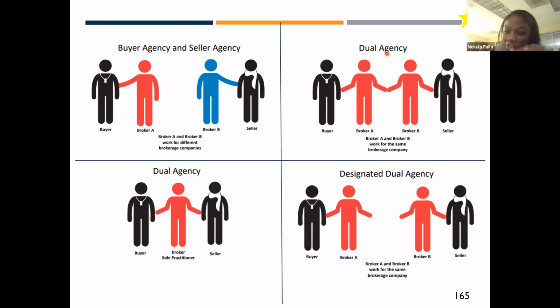But they have two brokers. How many firms? What's the difference between dual agency and designated dual agency? Because I'm getting confused, because there's two brokers. One agent has been picked off the wall to work exclusively with the buyer, and a different agent has been picked off the wall to work exclusively with the seller. The firm's still holding hands, right? The firm is still there, but as far as the individual agent goes, we drop hands. We have a wall between us now. We separate.